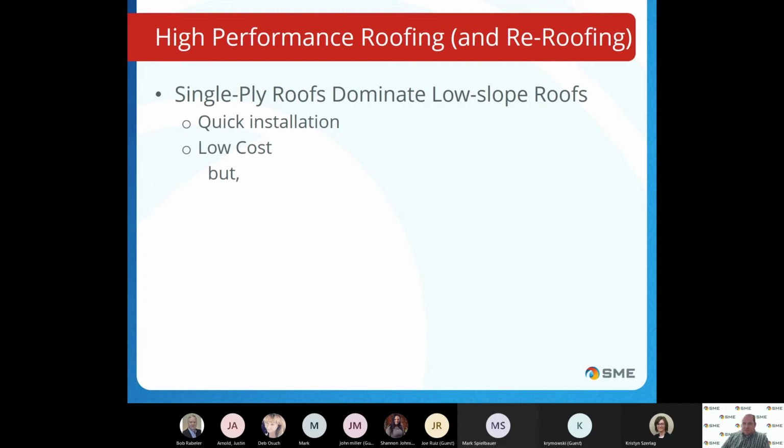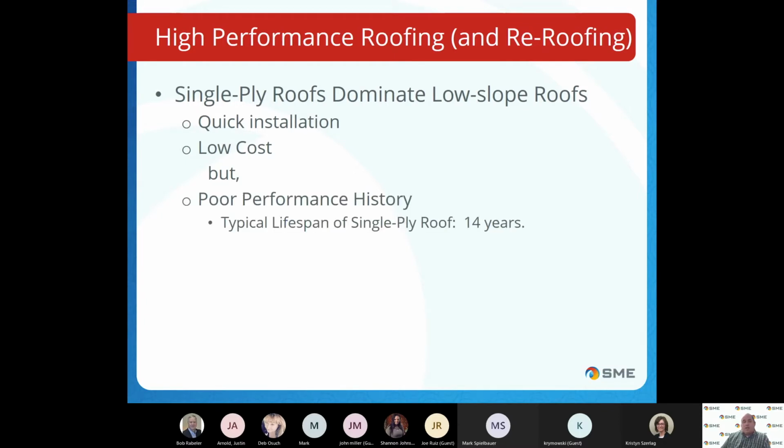Currently in our industry, certainly around Indianapolis, the low slope roof market is just absolutely dominated by single ply roofs, which makes sense. They're relatively low cost, they're quick to install, but they have a poor performance history. A number of years back, they did a very large survey of hundreds of building facility managers, and they found that the typical lifespan of your regular TPO or EPDM single ply roof over insulation was only about 14 years. Meanwhile, a lot of these roofs carry 20-year warranties, but the industry just is not delivering.